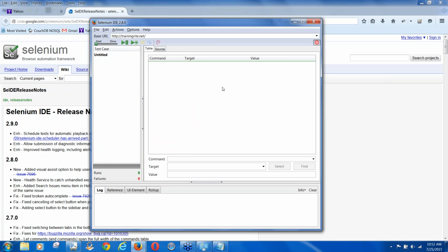Okay, now let's take a look at this tool and try and understand what this tool is capable of doing and how we can use this tool. Now, like any other tool that you have used in the past, right? It has got the menu items on the top. So if you see here, this is file and all that. So that's the menu item. So we will be looking into how to use the menu. And then there is something called base URL.